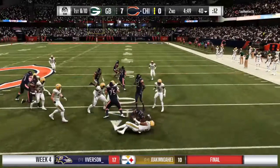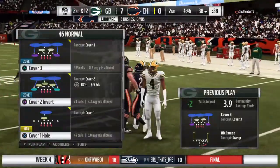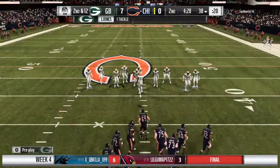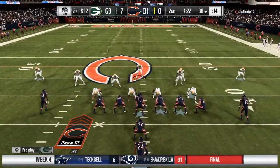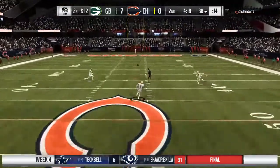They pitch out to Howard. And this play will be blown up. He'll lose yardage back at the 38. It's a loss of 2 there, bringing up 2nd down. Anytime you call an inside running play, you just know there should be a lot of congestion there. You're counting on your offensive line to take control of the line of scrimmage. That didn't happen in this case.